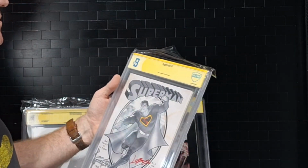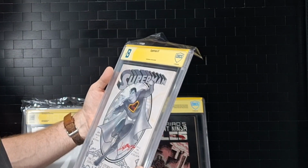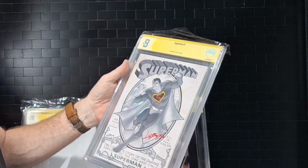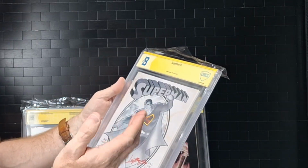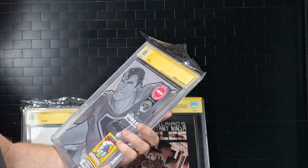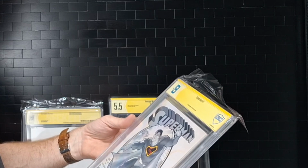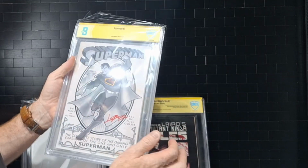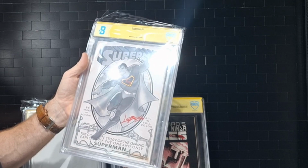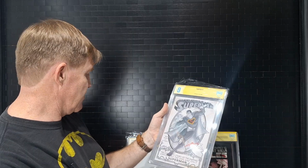It does say up on it, verified signature, Pablo Villalobos. And then I have no grade other than what this means, B. I have no idea. Maybe they thought this was original artwork. I don't know. But this is bizarre. B for bizarre. So there it is. Beautiful book. Looks great. Probably going to send this back to them and have them grade it and figure out what the hell they did wrong on this one.